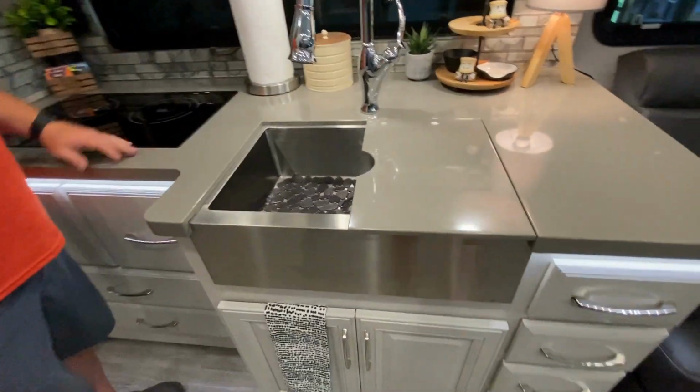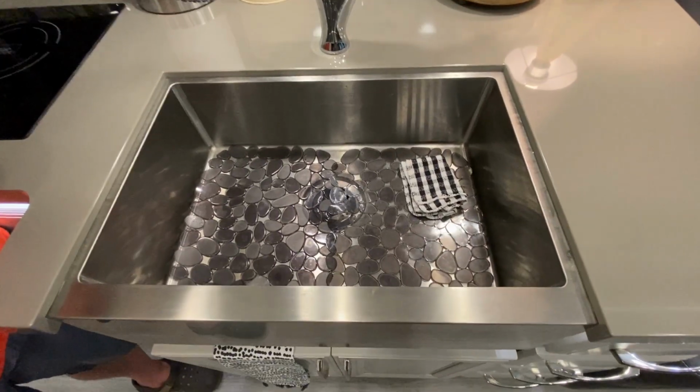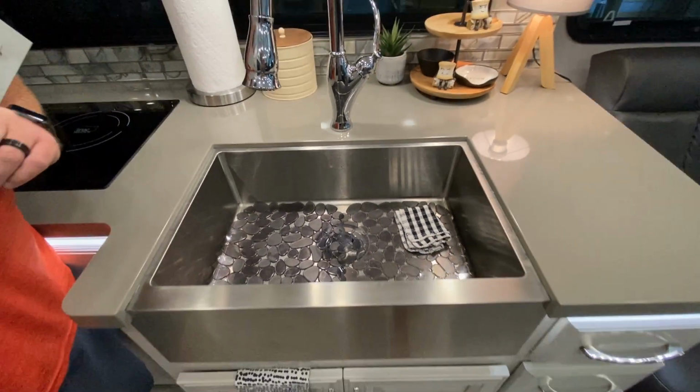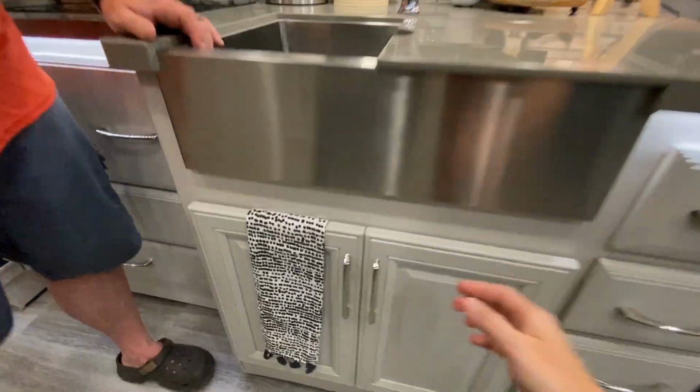The sink is a pretty good size sink. It's a smaller farmhouse sink, but what more do you need? And I put these little sink protectors in there as well. They help out. But let's go under here.